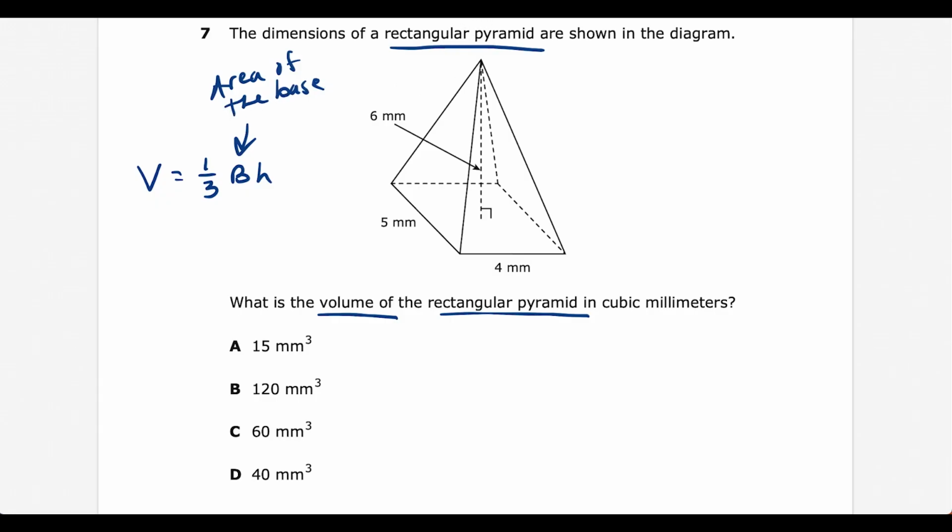And what we have is our base is a rectangle, and the area of a rectangle is equal to length times width. So if we piece all of this together, the volume of a rectangular pyramid is going to be 1/3, and then we have length times width, and then times height. So that's the area of our base. Now the rest is just plugging in.